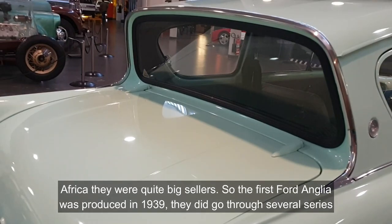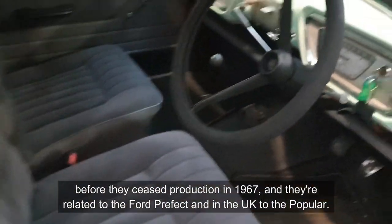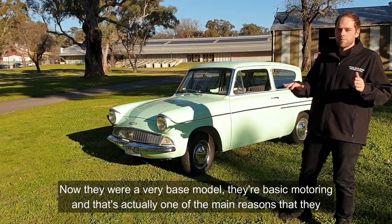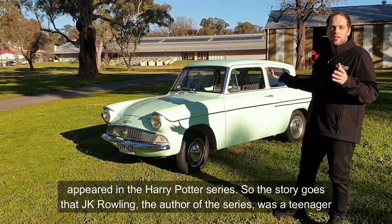So the first Ford Anglias were produced in 1939. They did go through several series until they ceased production in 1967. And they're related to the Ford Prefect, and in the UK to the Ford Popular. Now, they were a very base model. They're basic motoring. And that's actually one of the main reasons that they appeared in the Harry Potter series.